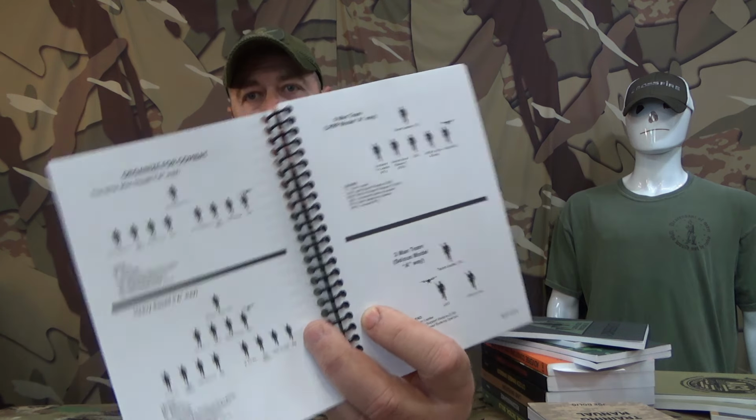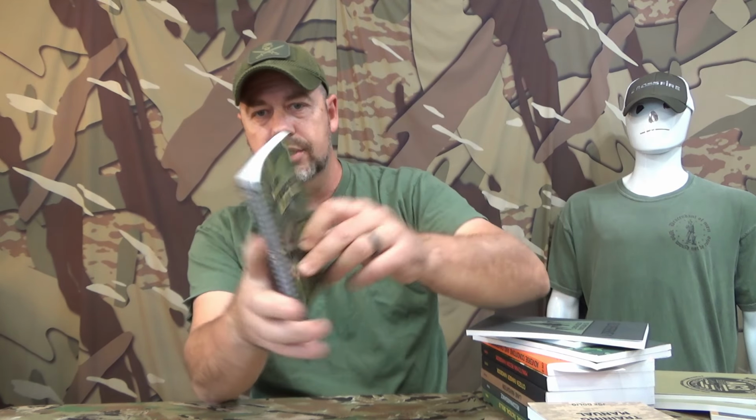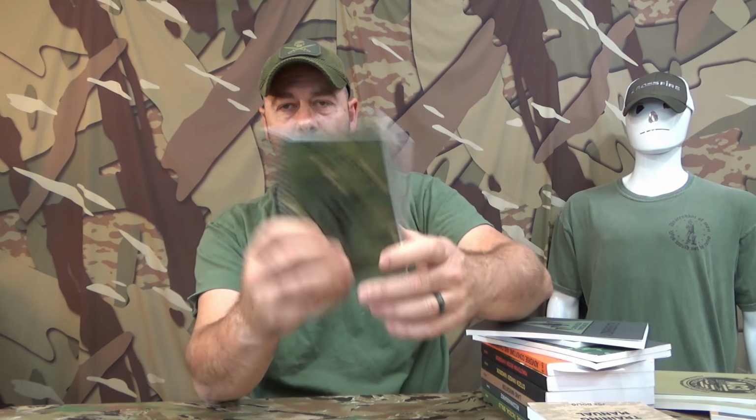Again, those of you that are career soldiers, you're probably going to already remember all this stuff. Understand, a lot of people aren't. There's a lot of people that will benefit from having this and being able to reference back to it. There is a regular bound version of this, and then there's the spiral version. I like the spiral version. It's got the nice coated cover on it. It also fits real good in a pocket or a pouch. Handy thing to take to the field.